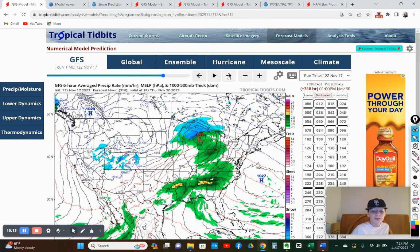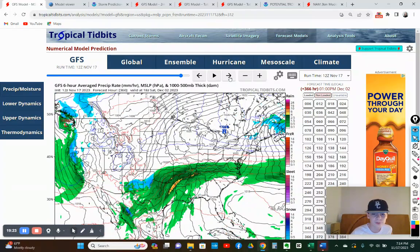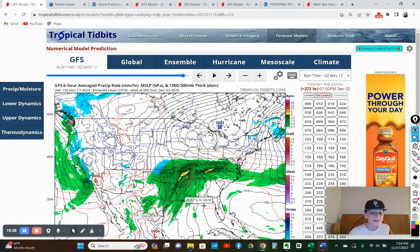Another system around the 30th. All right, not that big, but on the backside, we get a very big system. This is a big plume of moisture spreading all the way throughout the eastern U.S. And let me tell you guys, if this can organize into a system, this is going to be something we're going to have to watch.